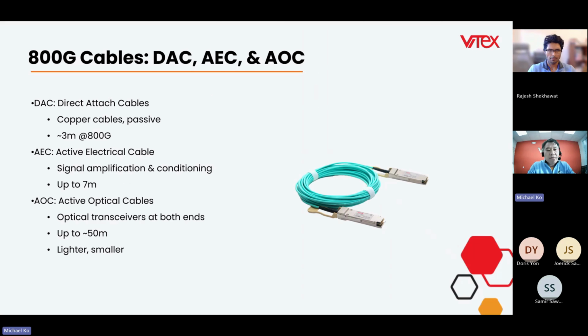So we talked about the transceivers. The cables are simpler in a sense. There are, I would say, three large categories of cables. One is the DAC cable, a simple copper cable. Typically at 800 gig speed, we say about 3 meters, even 2 meters, is about the limit. In order to increase the reach a little bit, some people put chipsets inside to amplify the signal, and those AECs, or active electrical cables, can go up to about 7 meters.